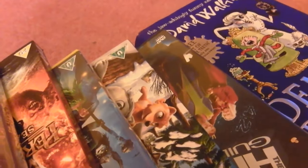Luckily, I haven't watched... wait, some of these I've watched, like Despicable Me 2, which I really liked, and Madagascar 3, which I also liked. I also liked Epic, and I've seen The Croods as well, I also like that. But I don't think I've seen any of the rest, at all. So do not expect opinions on them.